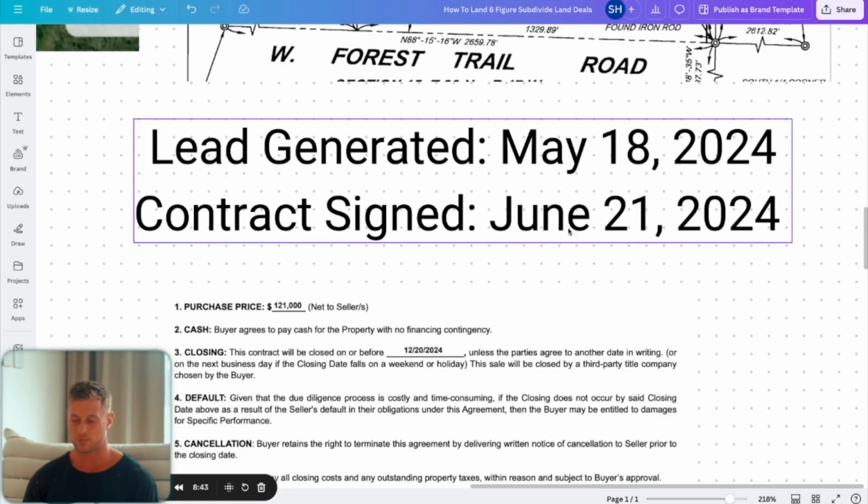So this deal actually materialized a lot faster than what's typical. This is pretty much a 30-day turnaround from when the lead came into our CRM to when the contract was signed. That's rare. That's super rare. That's an outlier. You would typically expect to see 3 months, 6 months, 12 months, 24 months. Usually these deals take a while to materialize. We just kind of happened upon a motivated seller. In most cases, these take a while.